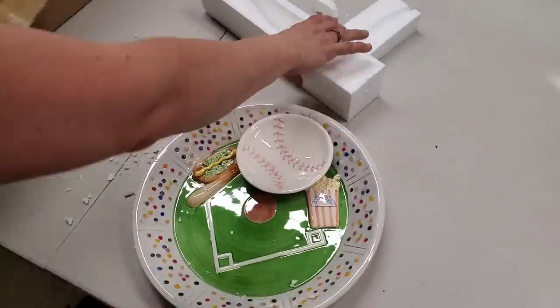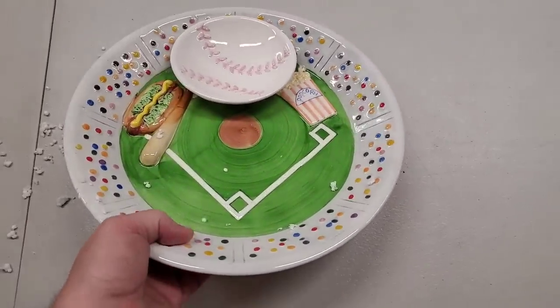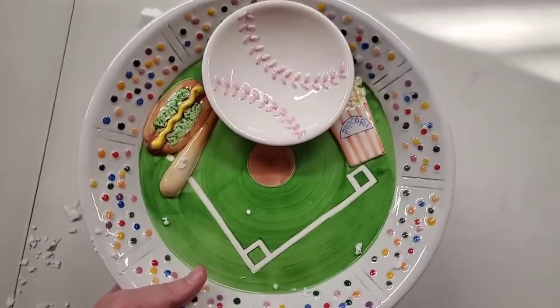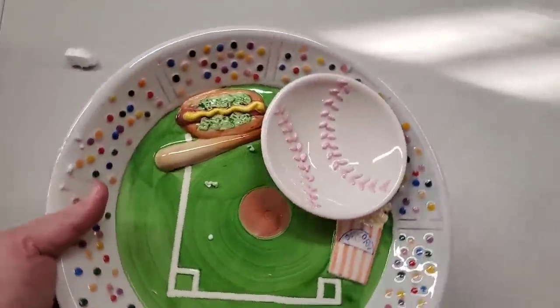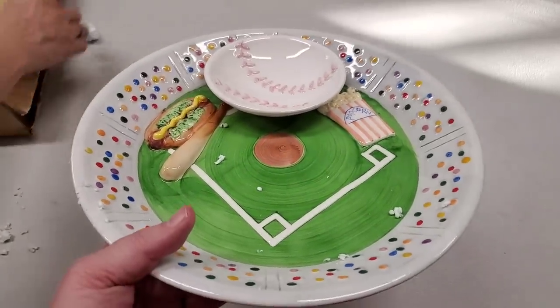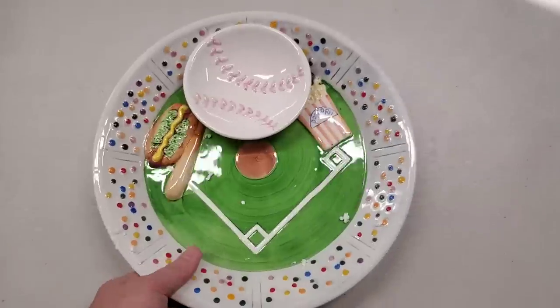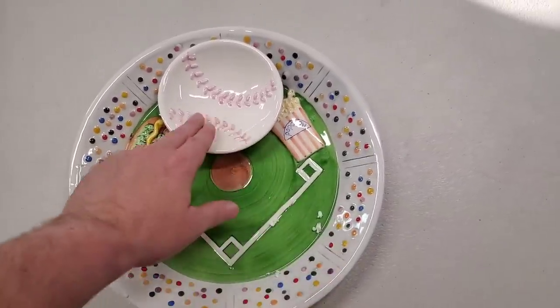Oh, cool. That is cool. It's like a baseball. Look, the dots are all the fans. And then it's a baseball, and it has the baseball diamond. That is so cool. Perfect time of the year for that. Aren't you glad baseball is back? The chip dip. Yep.